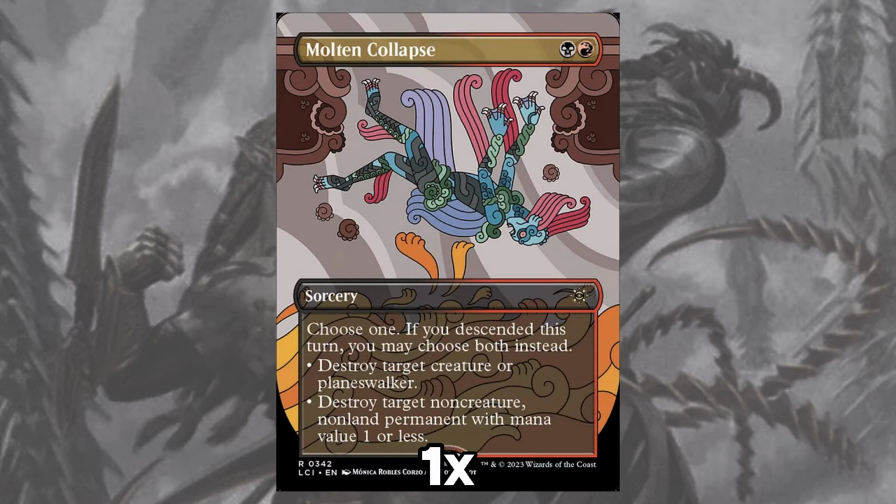Molten Collapse is a modal removal spell in Rakdos colors that can synergize with our lands or cards like Fable in order to get both parts of it online, destroying any creature or planeswalker, and removing a non-creature, non-land permanent with mana value 1 or less. Usually this is just going to be used on the first mode, but in a pinch it can remove something like Deafening Silence from the board.